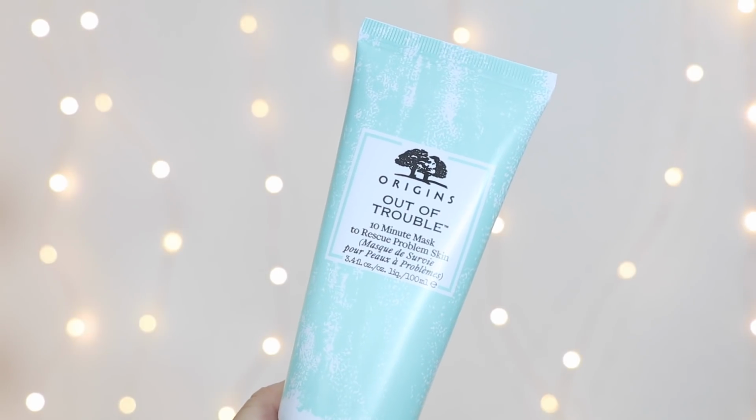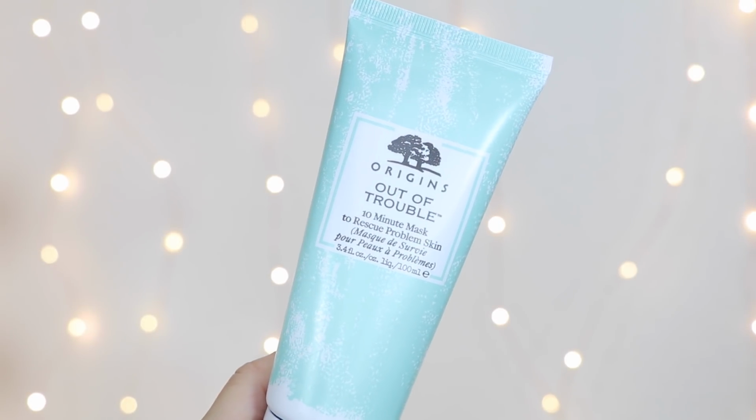And then I picked up this product because of Nicole Guerrero. She's one of my favorite YouTubers. I've been watching her since she had that Rihanna red hair. I'm obsessed with Nicole Guerrero. I love her so freaking much. And this is the Origins Out of Trouble 10-minute mask to rescue problem skin.